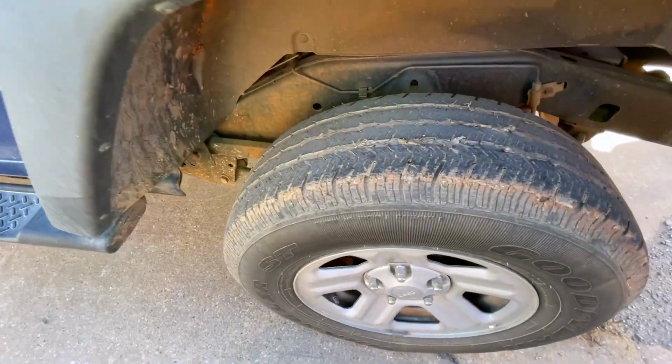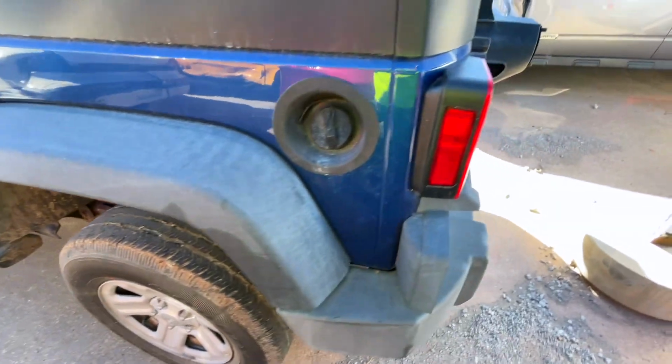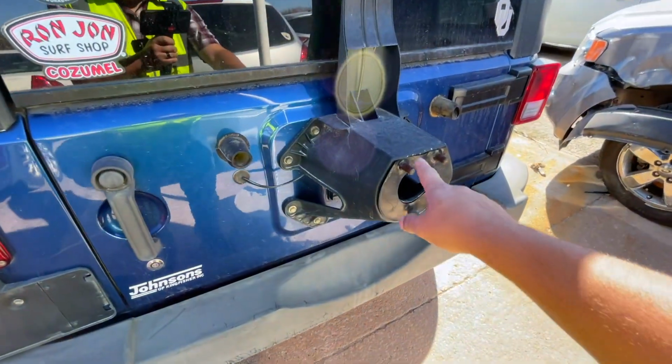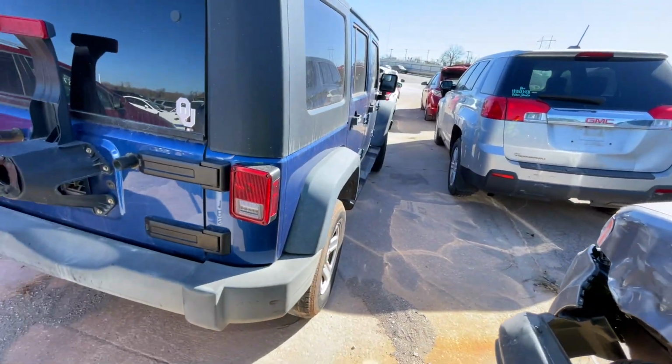Let's take a look at these tires. No, it looks like someone was using it, right? Definitely looks like someone was using it. Huh. I could actually really use this. I've been considering putting a spare tire back on my Jeep.